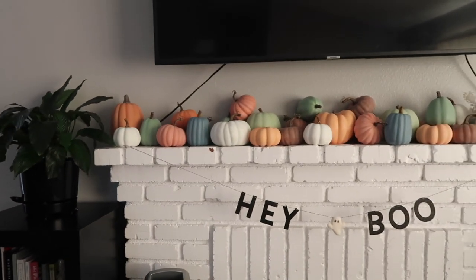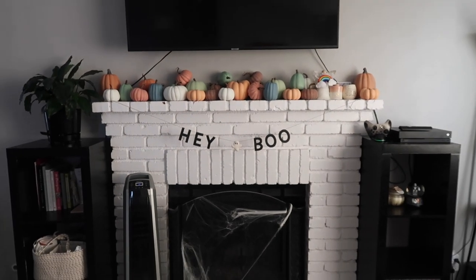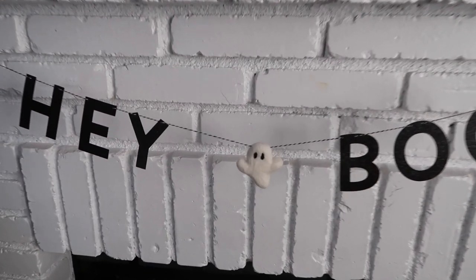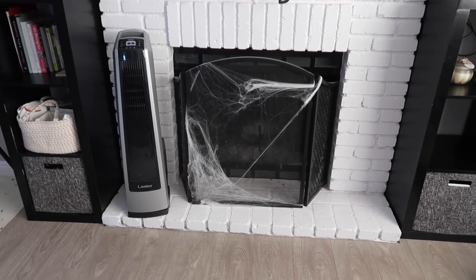So here is what the living room looks like. Above the fireplace, I just put pumpkins everywhere. I love the way it turned out. And then I put this little Hey Boo garland that has a little ghost right there. I added some spider web to the fireplace.